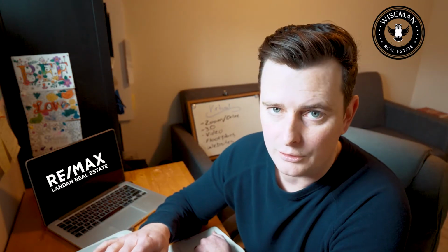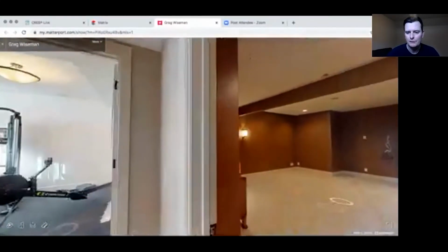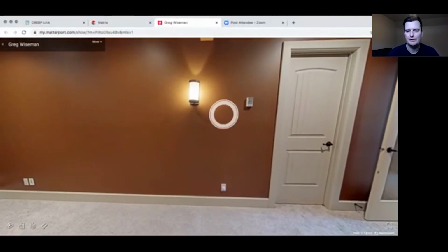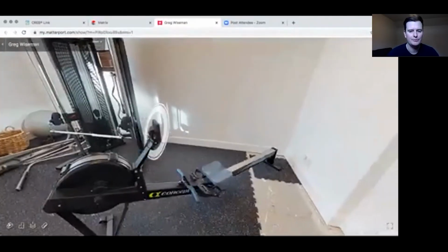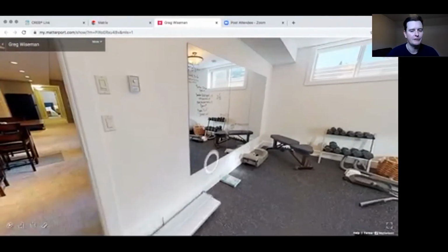Spoiler alert, I do a lot of virtual staging, so we staged a pool table in there in the pictures. We also virtually staged all the equipment in here for the media room. There's a big storage room back here. It is full of carpet for this room. If somebody wanted to put a bedroom together down here, right now they're using it as a gym, obviously, but there's enough carpet in the house.